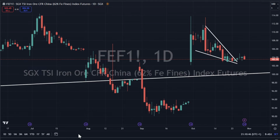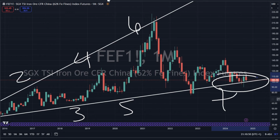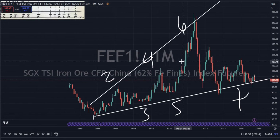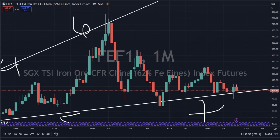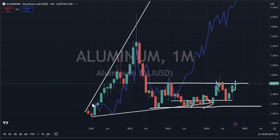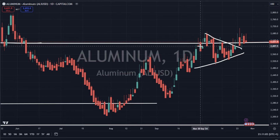Iron ore, slightly lower. We're still in a really good location in this general location here, and it might take some time to get out of it, but that's the Livermore accumulation cylinder. Looks good to go higher on the longer term. Aluminum still at resistance, up a little bit, but right at that resistance support level.